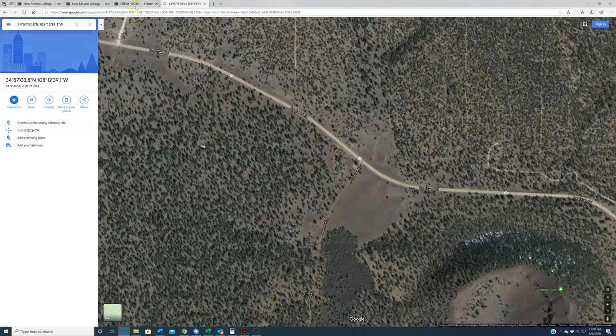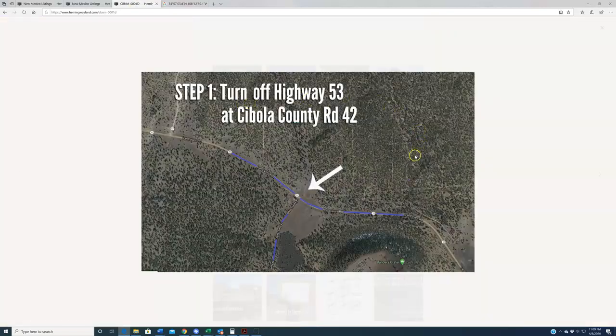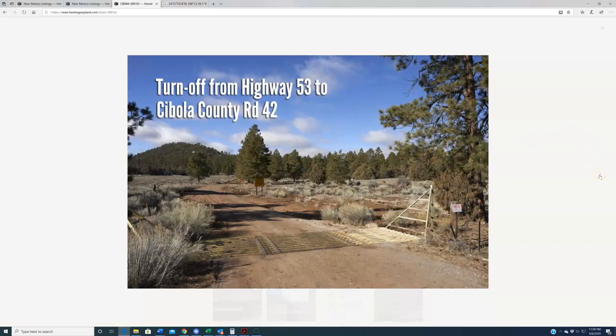So I'm just going to bring this up here in our photo gallery, and I'm going to walk you guys through this. So first off, you're going to be turning off Highway 53 on Cibola County Road 42. If you're coming from the east, you're going to be making a left turn. If you're coming from the west, you're going to be making a right turn. Whatever the case, this is what you're going to see as you turn off the 53. So if you don't see this, stop, turn around, look for this. Keep driving. You're not on the 42. If you do see this, congratulations, you're going in the right direction.